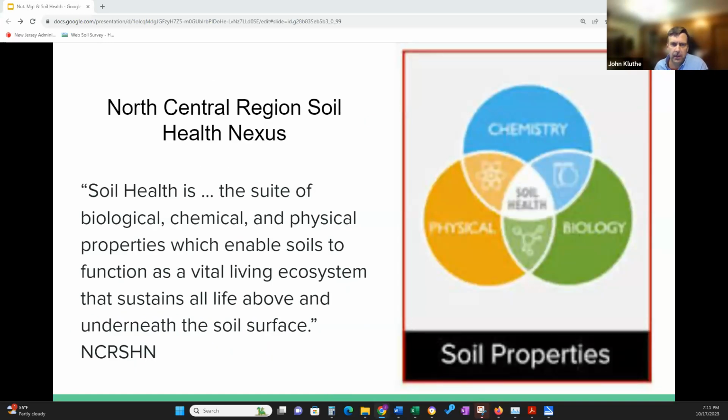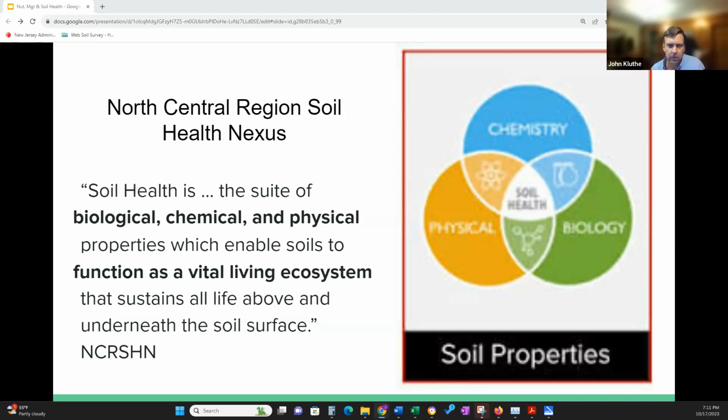Let's start off by really defining soil health. Soil health is the suite of biological, chemical, and physical properties which enable soils to function as a vital living ecosystem that sustains all life above and underneath the soil surface. I like that it emphasizes the physical, biological, and chemical components of the soil. It also draws attention to the fact that soil has a job to do, to function as a vital living ecosystem. The productionist in me really appreciates this. And it closes with sustaining all life above and below the surface.